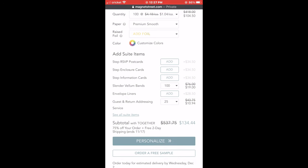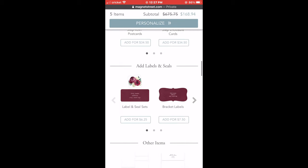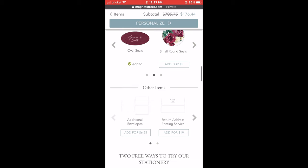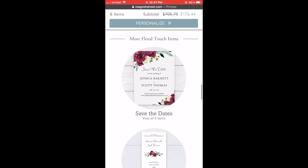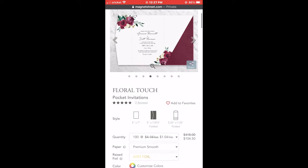So I added an information card, I added the Vellum Bands, and also added the guest and returning addressing for 25 invitations, which were for the ones out of state. And you're able to personalize all of these items that you choose, all the colors and all of them. And I also added customized stickers for the wedding envelopes. And you can keep on adding different items, and they have more things that you can add like programs, etc. But definitely check them out, and I will show you how my invitations turned out.